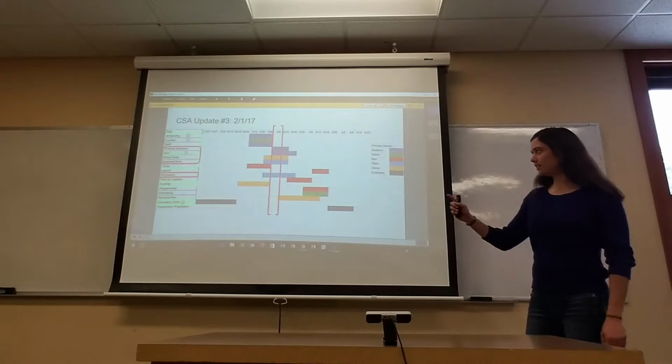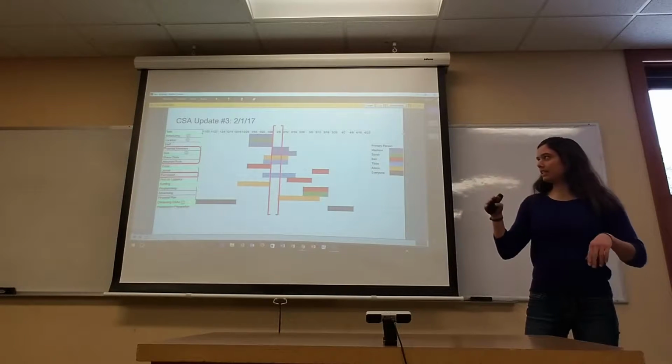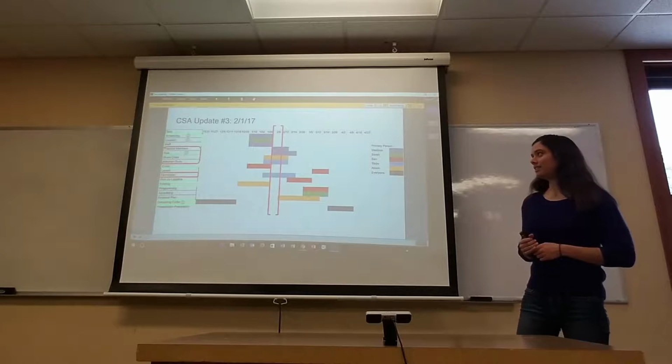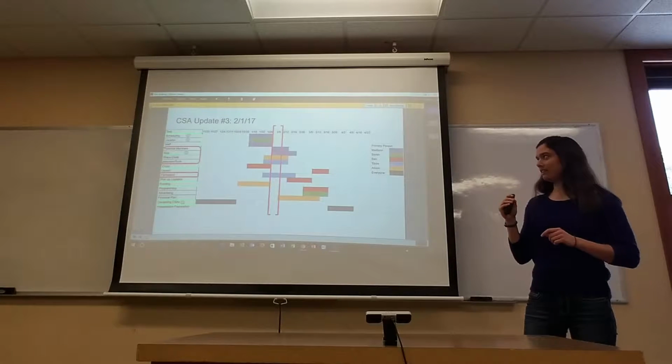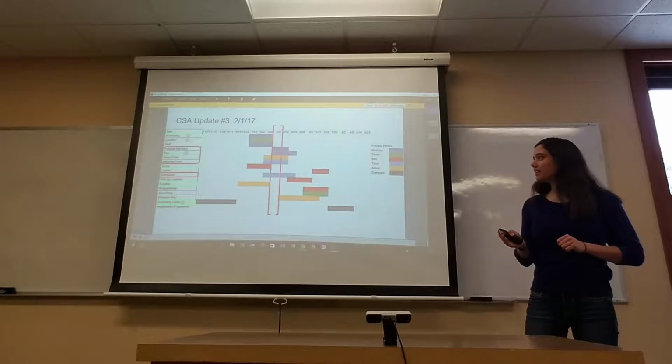And on the left are all the tasks. In the green are the tasks that we should theoretically have done by now. The smiley faces show the tasks that we definitely have done, and in the red are the tasks that we are going to start as of this week.